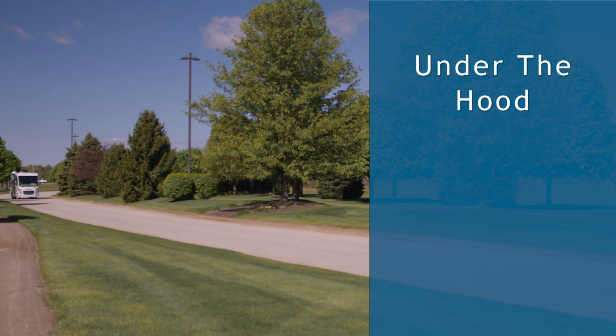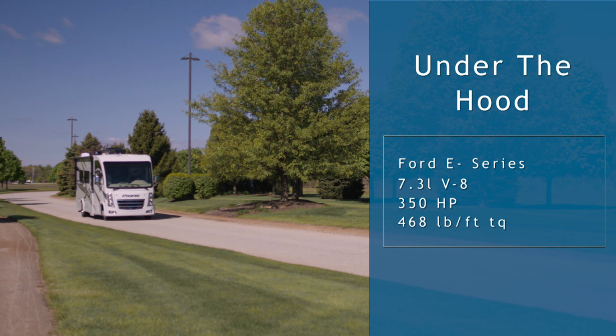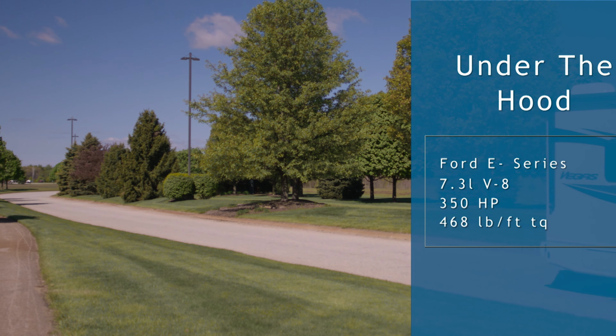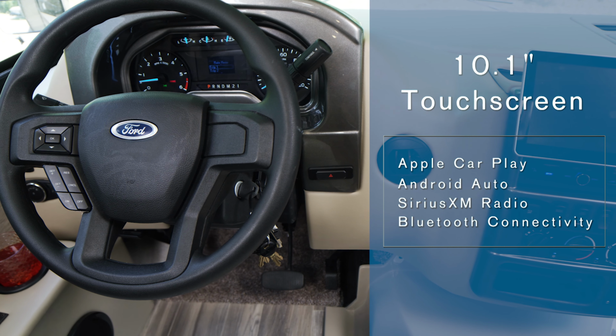The Vegas is always ready for a road trip. You are going to love the power and smooth, comfortable ride. You have a fully featured dash and infotainment center, so you can pull up your favorite music and your favorite navigation app.